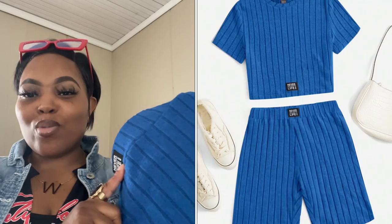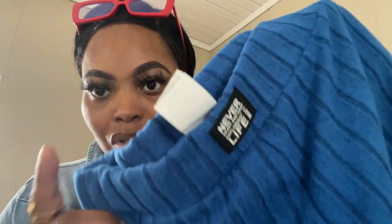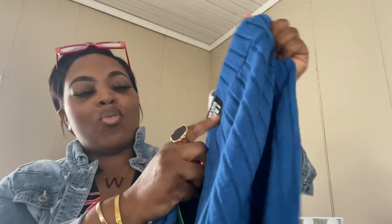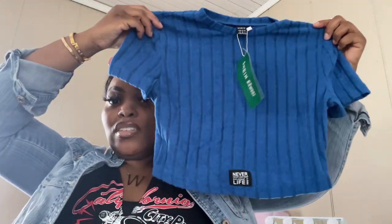I bought her some gray ones similar to this. If you look at that other haul, it was kind of ribbed, but this is a different type of texture. But she thought that was corny. She wanted to take it off. So anyway, I don't know. I got it in a size medium. I don't know if y'all can see that. Yeah, I definitely got this for her because look at this.